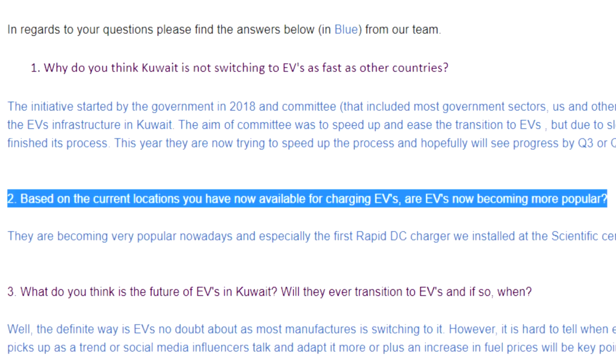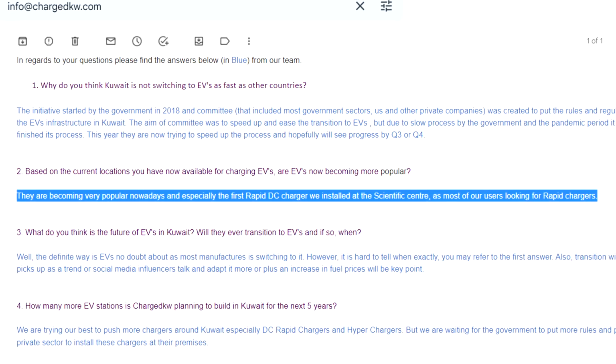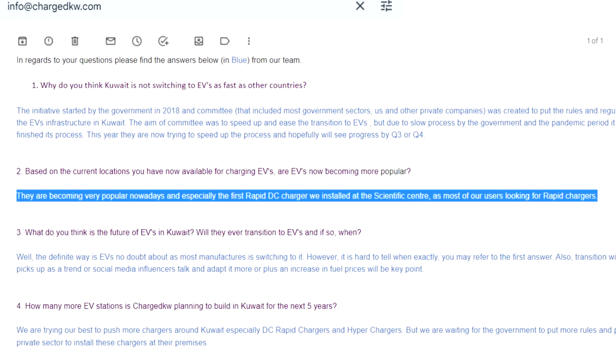The second question that I asked is, based on the current locations that they have now for charging EVs, how popular have they become? Meaning, are they being used more than yesterday or not? And this is what they answered. They are becoming very popular nowadays, especially the first rapid DC charger we installed at the Scientific Center. Sheesh, I gotta go check this out. And they finish off the sentence by saying, as most of our users are looking for rapid chargers, which makes sense. When you're at a place, you're trying to charge, you want to be in and out in 10 to 15 minutes, even faster than that. I mean, if it takes longer than 30, 40 minutes, it's not really convenient. So rapid DC chargers are a clutch. So that's good news there.